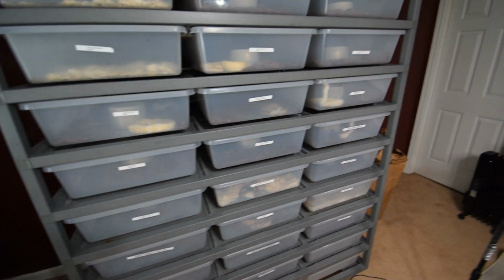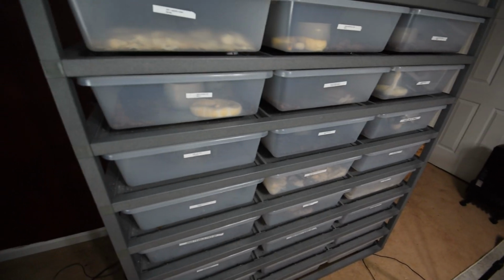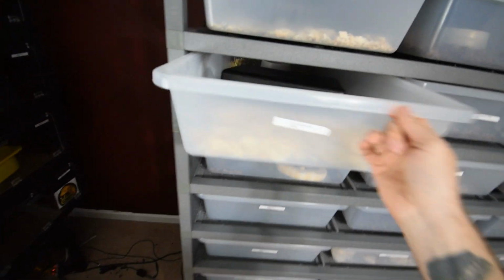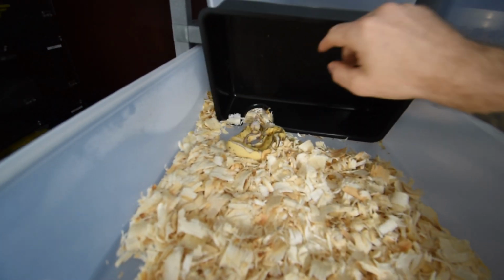So nothing crazy is going on. We got a couple of really nice sheds with the snakes. Got to fill up some of the water dishes. So I figured I'll let you guys see that and just some random snakes. So let's check out some of the snakes that shed. We'll start with the ball pythons and then we'll go into the boas.